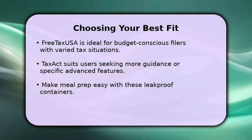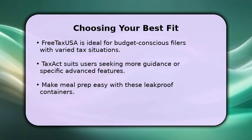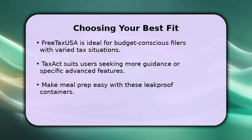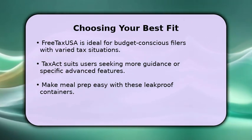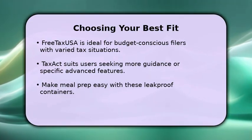So, which one is better for you? If affordability and comprehensive free federal filing are your top priorities, FreeTaxUSA is an excellent choice, even for complex returns. If you prefer a more guided experience, potentially with access to tax professionals for an added fee, TaxAct might be a better fit. Consider your comfort level with tax preparation and your budget.